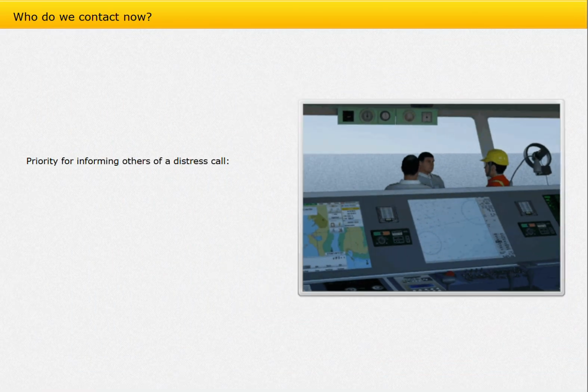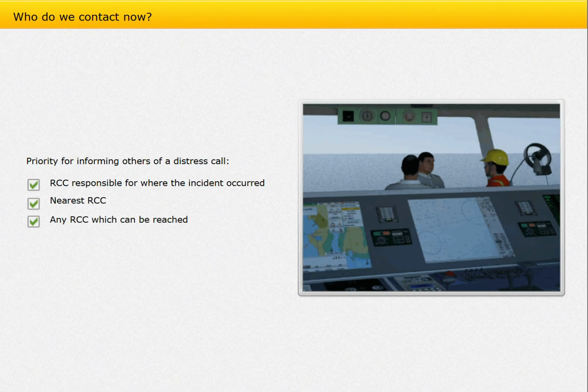After setting off a distress signal, the signal will be picked up by a shore station, aircraft, or a nearby ship. They should then alert others in the following order. The Rescue Coordination Centre responsible for the search and rescue region where the incident occurred. The nearest Rescue Coordination Centre. Any RCC which can be reached, or any communications facility.